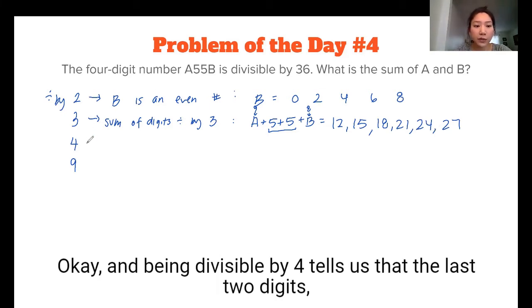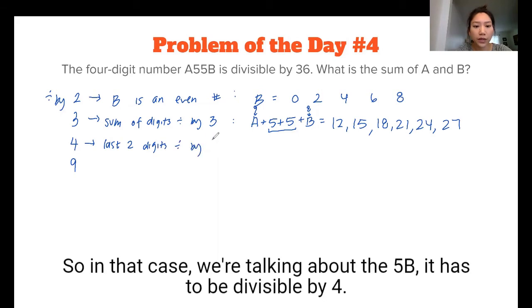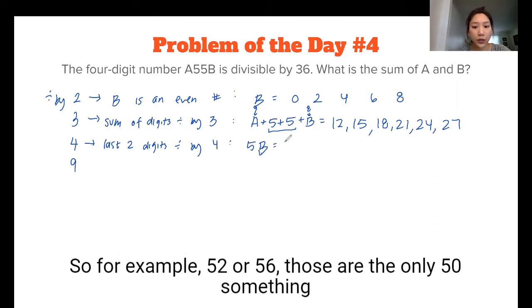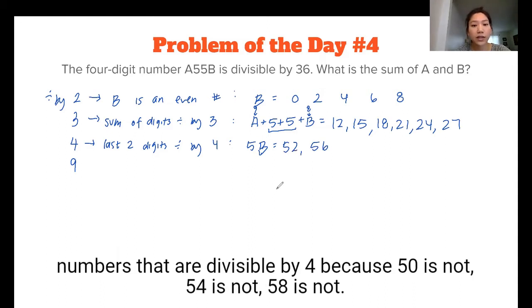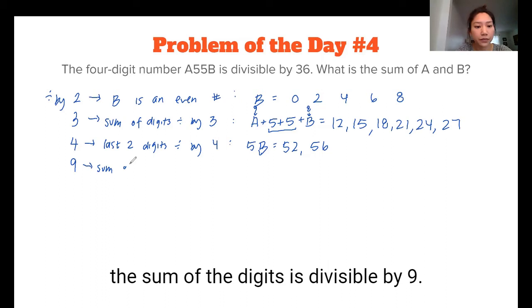Okay, and being divisible by 4 tells us that the last two digits, that 5B, is going to be divisible by 4. So for example, 52 or 56. Those are the only 50-something numbers that are divisible by 4, because 50 is not, 54 is not, 58 is not, okay? And lastly, being divisible by 9 tells us that the sum of the digits is divisible by 9.